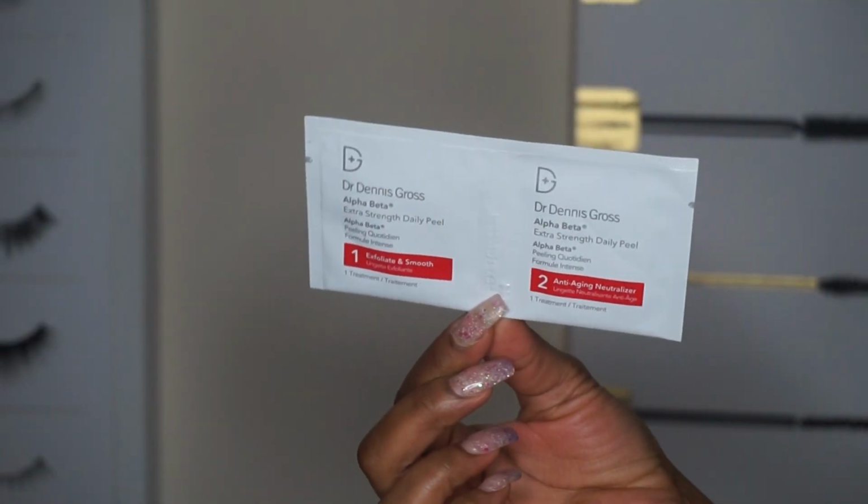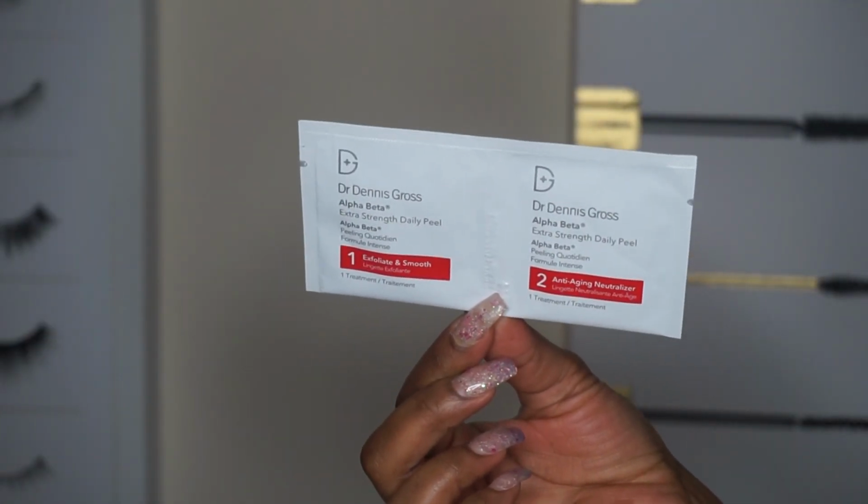Okay, now once I'm done cleansing my skin, this is the time where I usually do a treatment on my face. It could be a mask or it could be a peel. That's about 1 to 3 times a week, just depending on my skin's needs. So sometimes I'll use these little Dr. Dennis Gross peel packs. Now this will smooth out your skin texture, help with anti-aging. It's even helped me a little bit with breakouts. That's not like one of the main claims to it, but I have seen that happen for me. But this will just even out my skin, do a little exfoliation, and restore it really nicely in 2 steps.